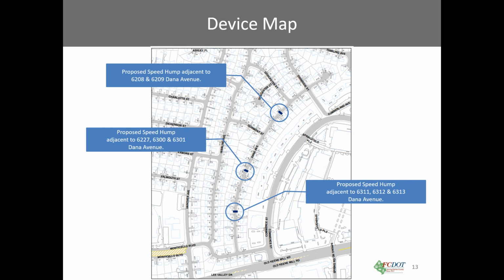Yes, hi, my name is Leo, and I live on Dana Avenue. And I can recall hearing that there were going to be 3 devices installed on the road on Dana Avenue, and that that will be adjacent to 3 of the homes. Will I be able to get a copy of the map to see if one of the devices will be adjacent to my home?